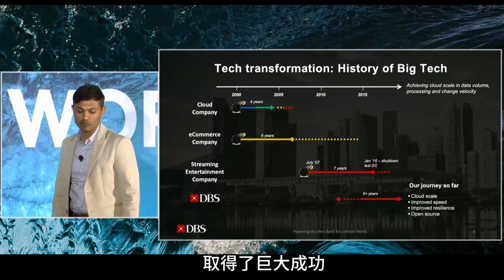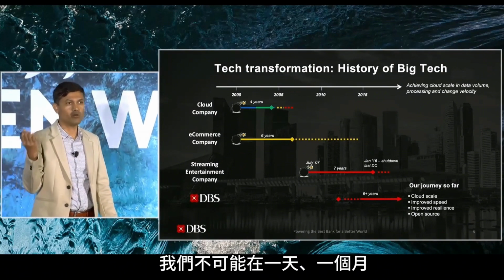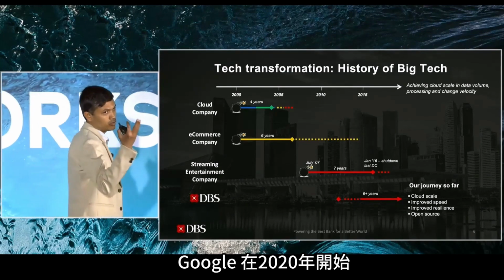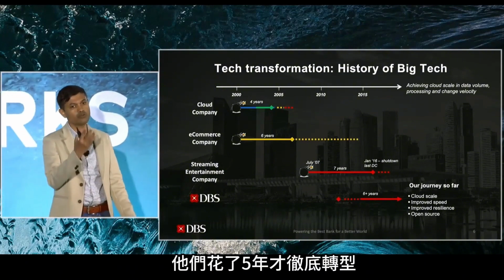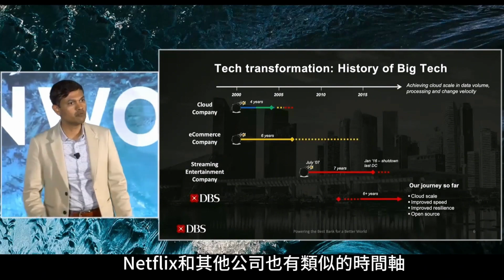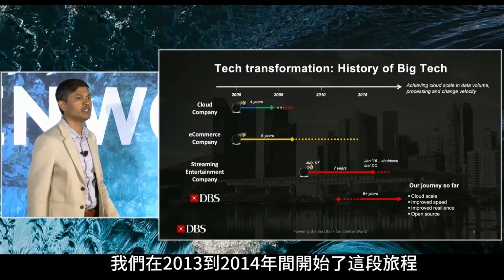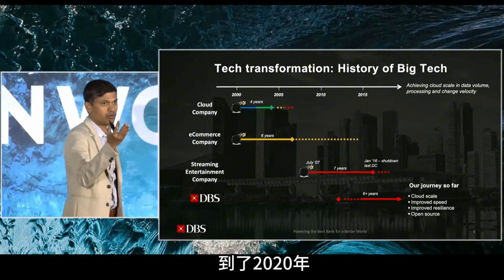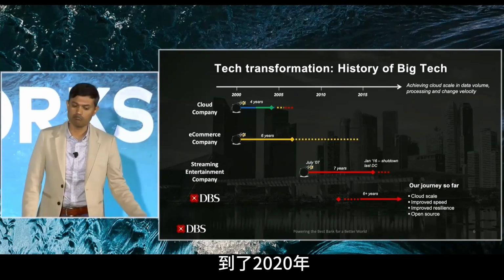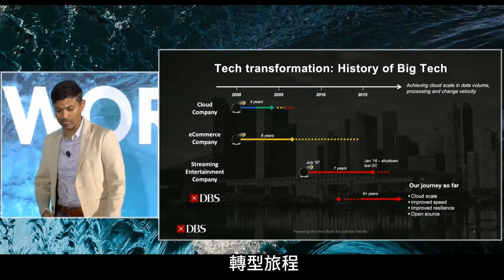If you look at different companies, we can't transform in one day, one month, or a couple of weeks. It will take some time. Even Google started from 2000, and it took 5 years to transform completely. Similarly, Apple took around 6 years. Same for Netflix and other companies. In the same way, DBS started our journey in 2013, 2014 onwards, and by 2019 or 2020 we were completely transformed. That is why from 2020 onwards we have received many digital awards. And it is our continuous journey as part of this transformation.